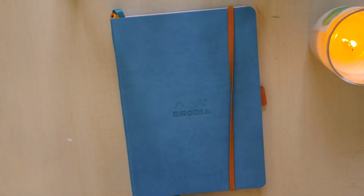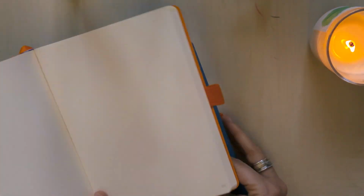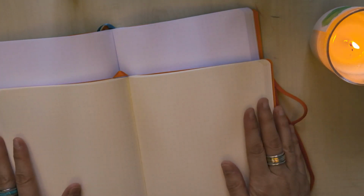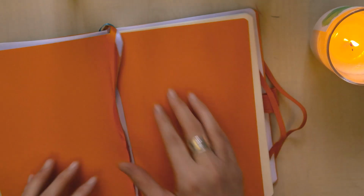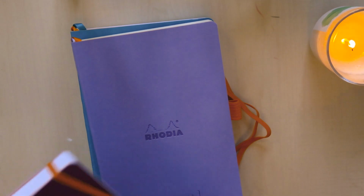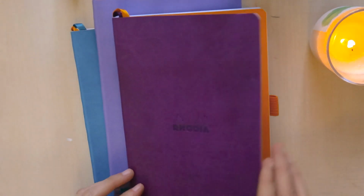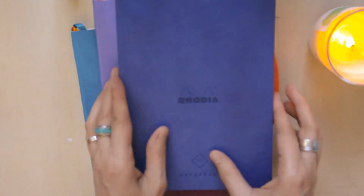So here is the difference between the white and the cream in the notebooks or bullet journals. So you can see what that looks like. And again, you get the beautiful bookmarks in the orange and cover color. So this one is called, I think, turquoise, this one is iris, and this one is purple. Look at this, a really beautiful rich purple there. I love that. And this one is called sapphire.